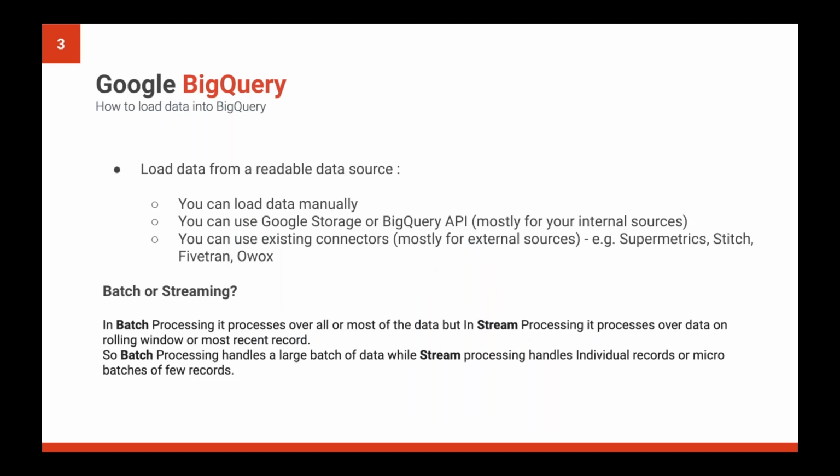There are several possibilities to load your data to BigQuery. You can load it manually. Of course, you will not want to load this data manually. You can use APIs, BigQuery or Cloud Storage APIs, for example, to connect your internal sources like CRM to Cloud Storage and Google BigQuery. For that, your developers will need to develop some kind of connector that will automatically send CSV files to Google Cloud Storage, for example.